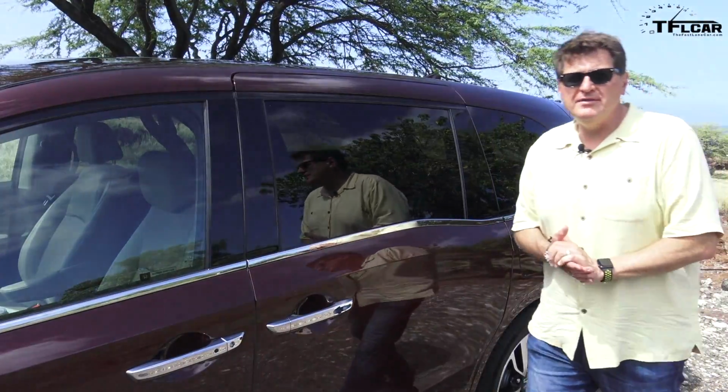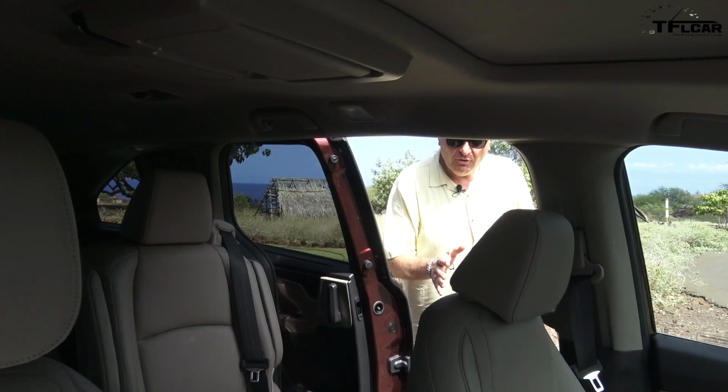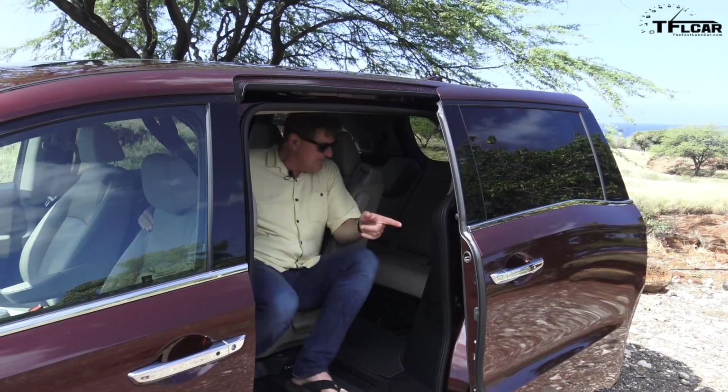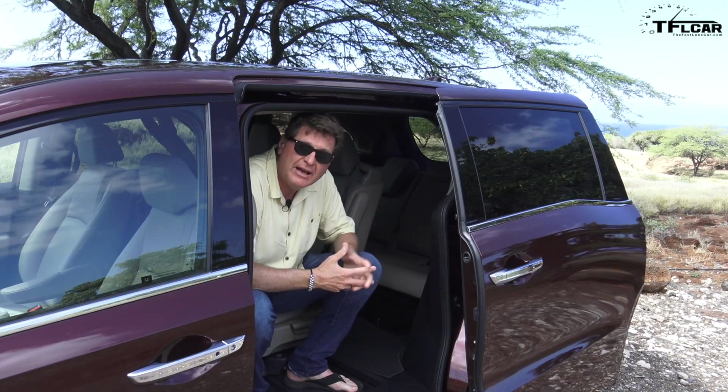Now the number 5 surprising fact is the sliding second row seats. Of course you guys know that the seats slide backwards and forward, giving you more legroom, but if you remove the middle seat, they also slide left to right, which means it's a lot easier getting in the third row. Of course that only works if you take out the middle seat.